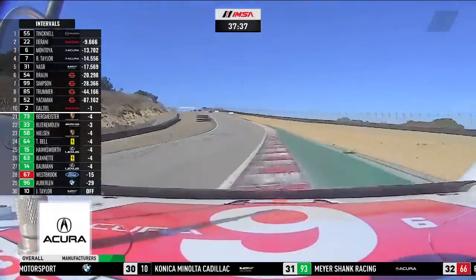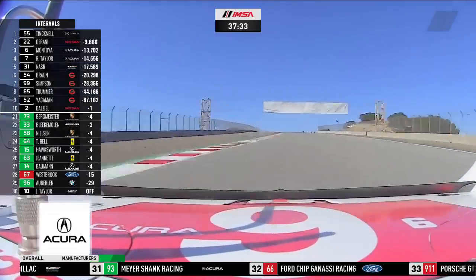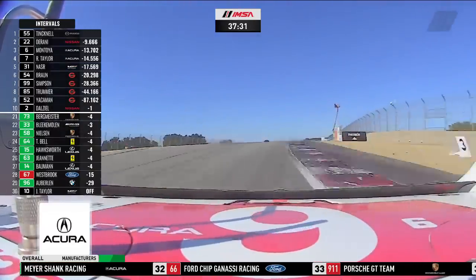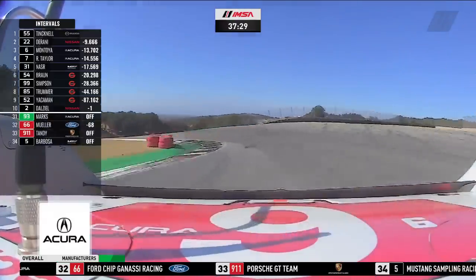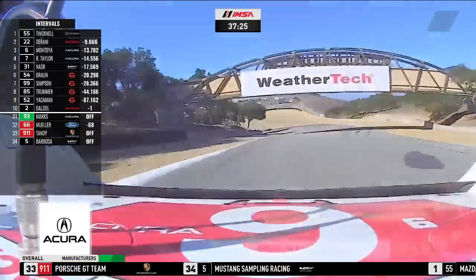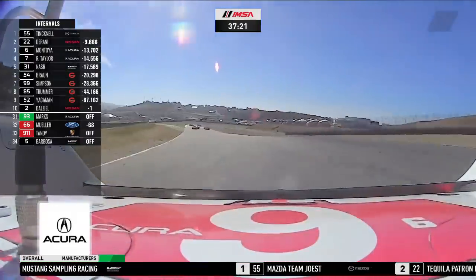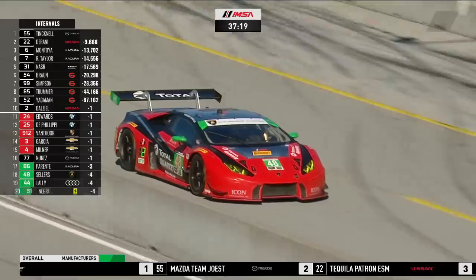Taylor in fourth position, 55, 22, 6 and 7. Then Felipe Nasr in the 31 Whelen Cadillac, and making up the top six, Colin Brown back out on the circuit in the 54 Orica, which will be good to the end of the race. All of the cars now have made their last pit stops in the prototype category. Now, what about GT Daytona?